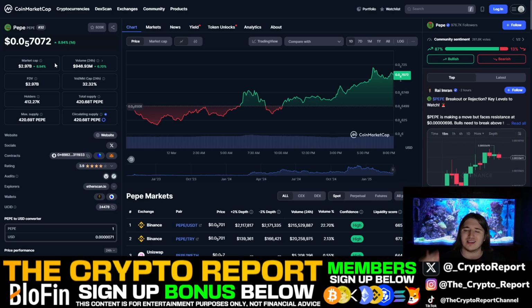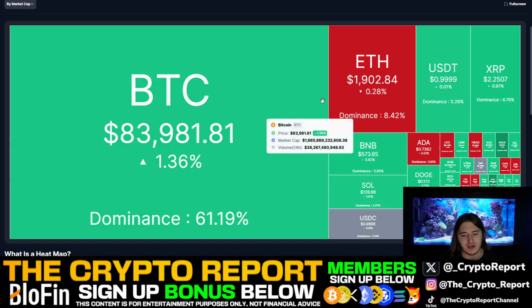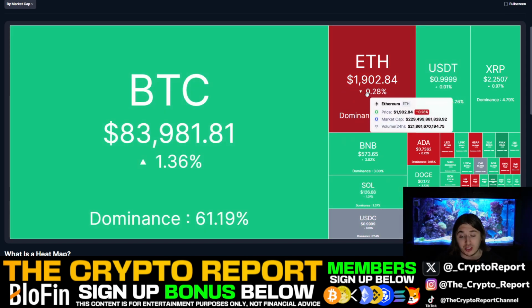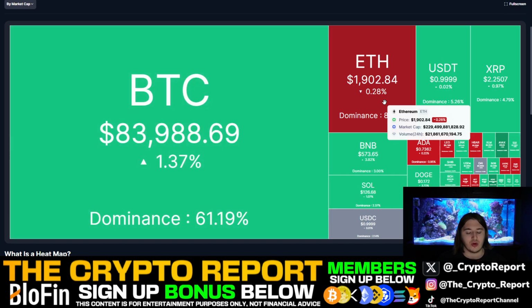It is bringing risk assets down with it. You look at the overall market, Bitcoin's trading at nearly 84K. Like I said, we're getting a little bit of relief here. Ethereum still below $2,000. Bearish for altcoins, my friends. In the short term, bearish for altcoins. Now, like I said, we can get a little bit of relief here.